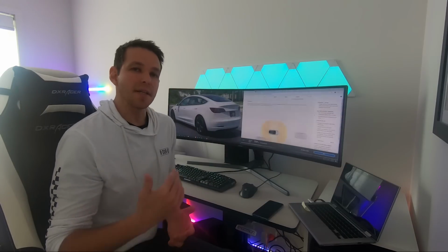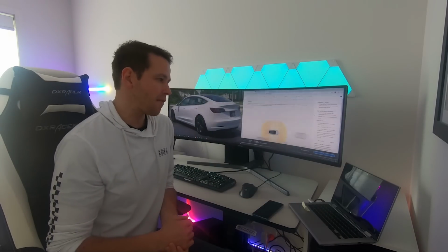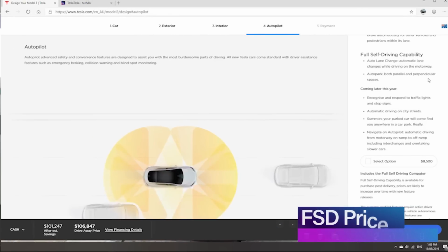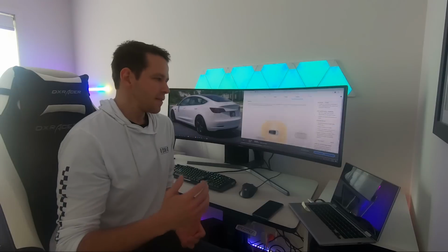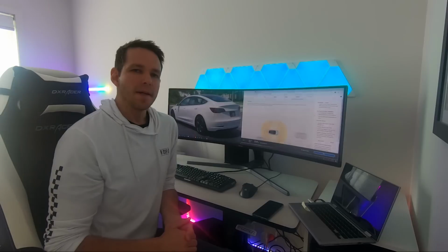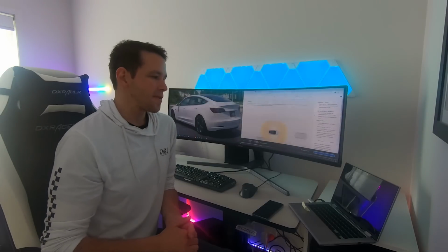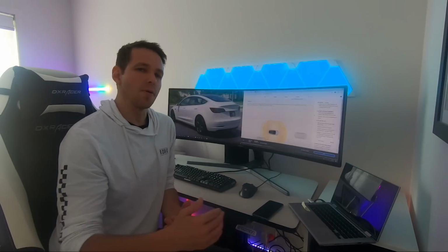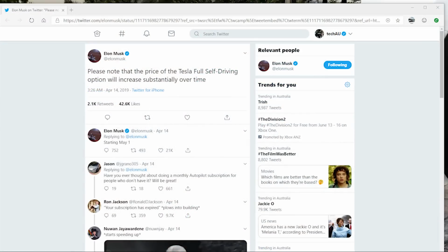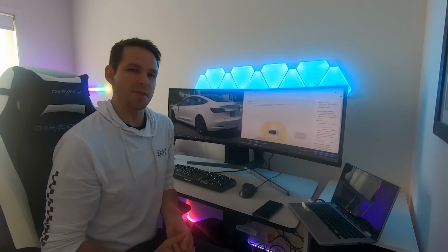And that's what happened recently in the 2 weeks since this configurator went live, and that is the price of self-driving has actually increased. So it was $7,100 and now it's $8,500, and there's really no way for us to tell where that's going to stop. So the car is due for delivery. We've got estimated delivery in August down the bottom here. So between now, which is the 15th of June, and August, we may see more increases or changes to that price. And Elon has tweeted that price will increase over time. We just probably didn't expect it to increase within 2 weeks.